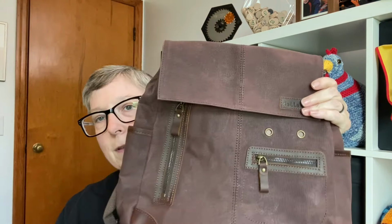Every one of us got one of these in our bag, and it's just kind of amazing because I've looked at these Della Q bags a lot and have not purchased one before. So this is my first chance at having one of these. Very nice. Really just amazing how much was in the bag.